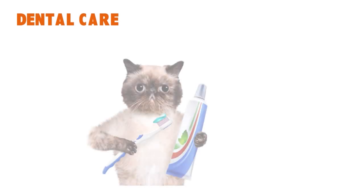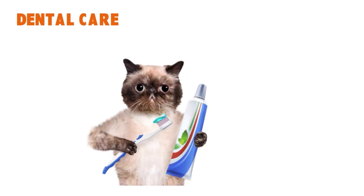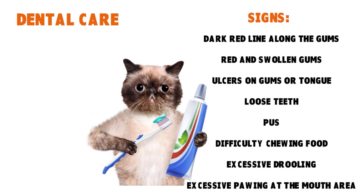Let's talk about dental care. Dental care is also very important, and you want to watch out for any of the following signs that could indicate problems in your cat's mouth: dark red line along the gums, red and swollen gums, ulcers on gums or tongue, loose teeth, pus, difficulty chewing food, excessive drooling, and excessive pawing at the mouth area.